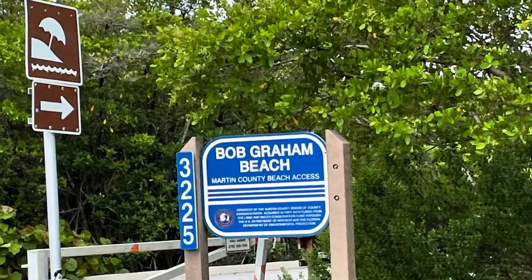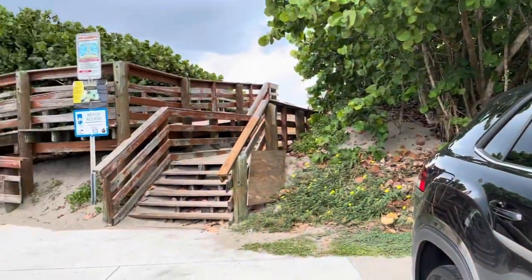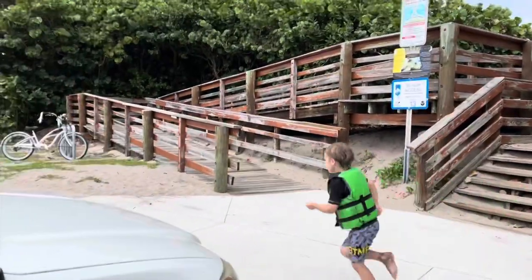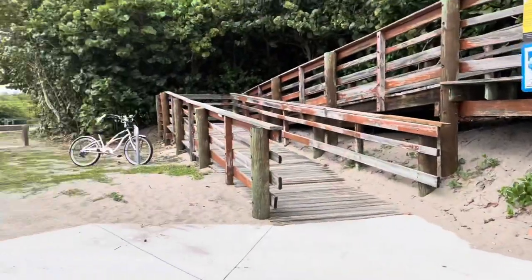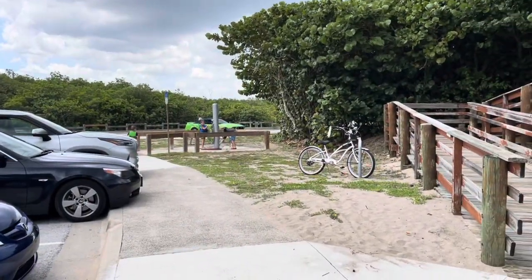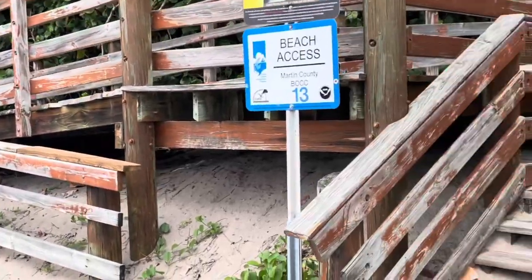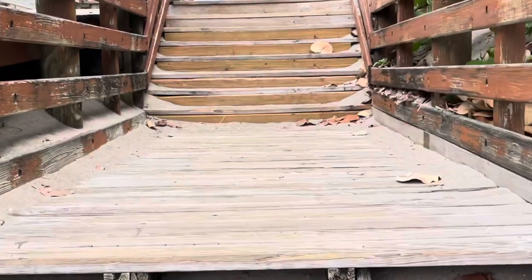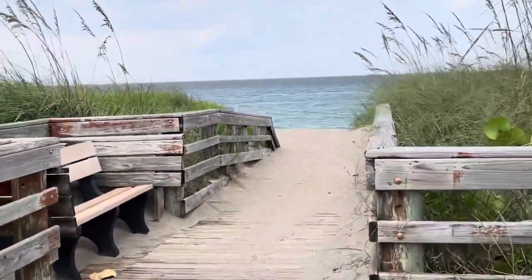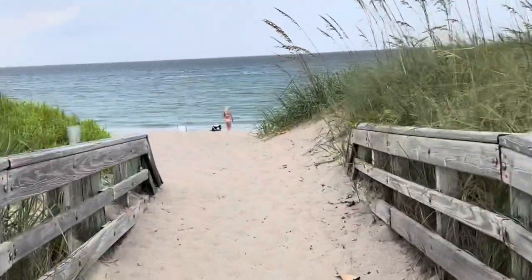Here we are in Bob Graham Beach. This one is pretty big, has a nice big parking area. And on the left, you're gonna see you can park your bicycles, and you can also wash off after you get out of the beach. You wanna do all you can to leave the sand where it is and not take it home. Now, here you go. Look at these big steps, and that's quite a way to the beach, but we're gonna zoom it up and make it fast.